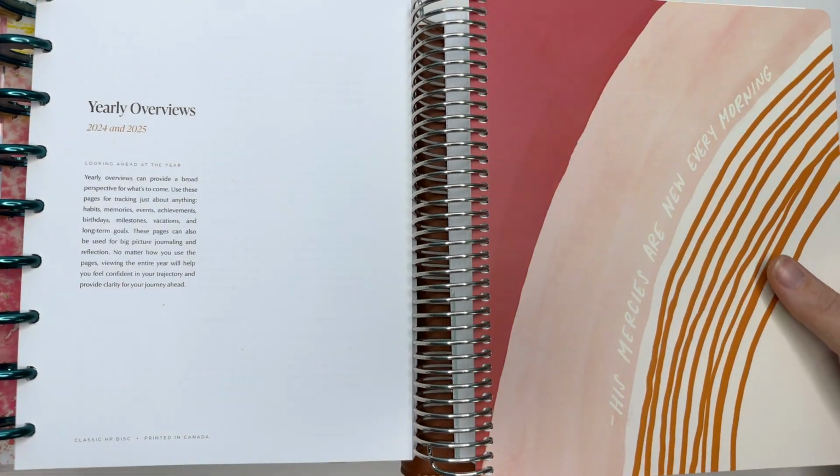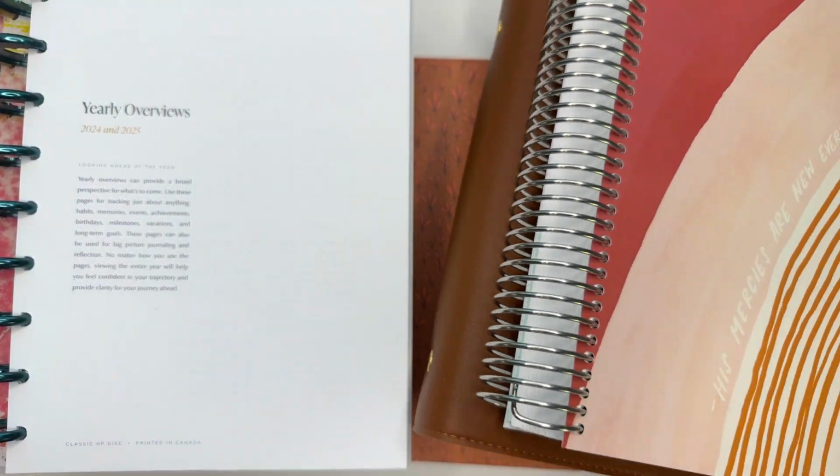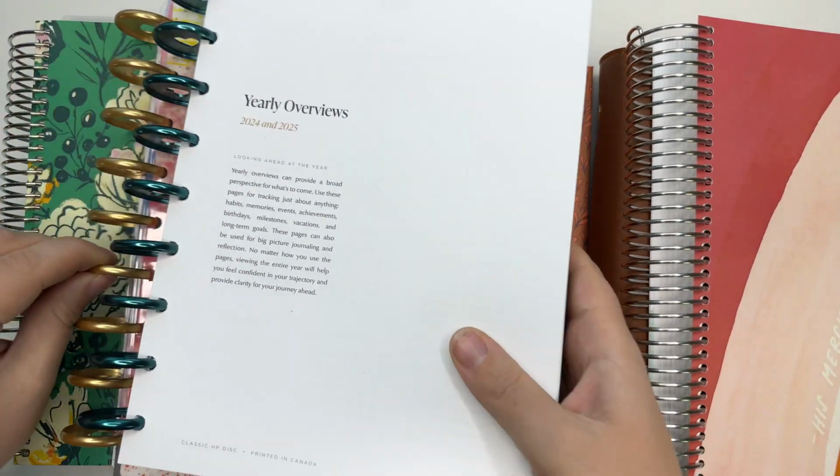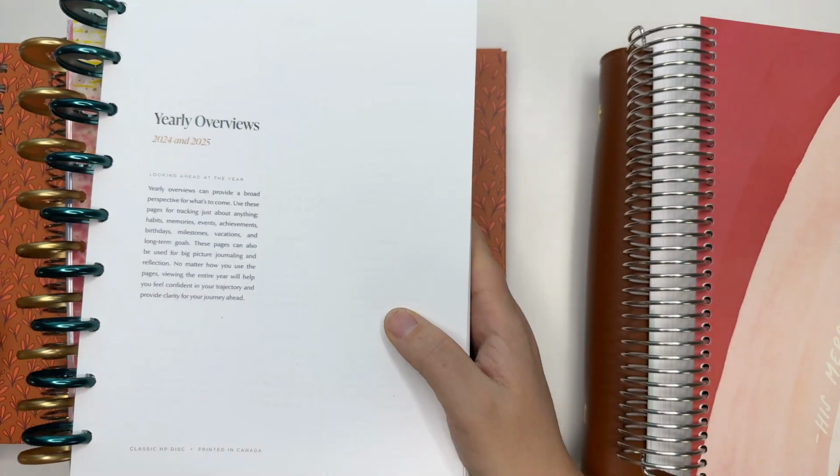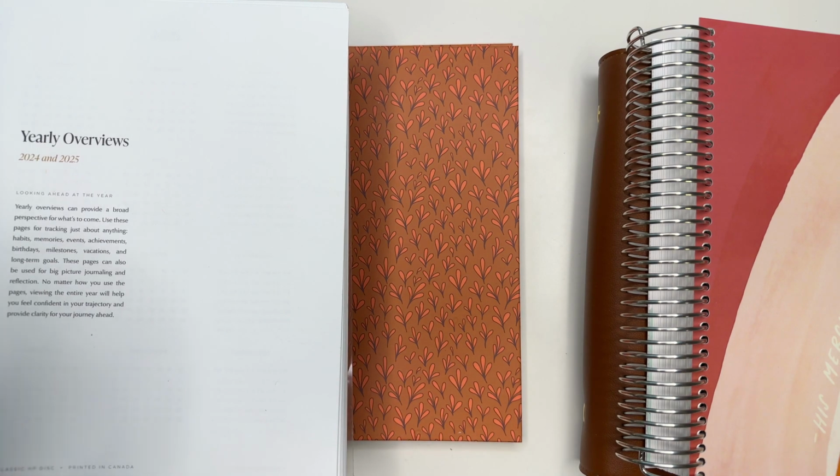So it is quite a big planner stack. We have coils, we have folios, we have disc bound, and we have twin loop. We've got it all. Tons of different sizes and shapes and colors.